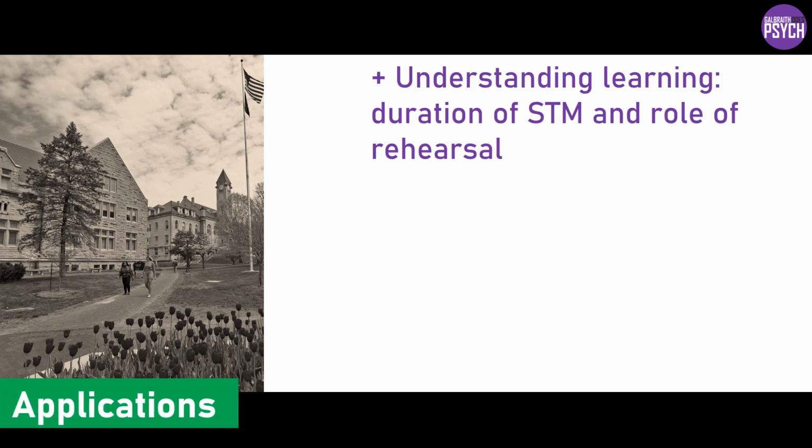In terms of applications then, it is a useful study for understanding how learning and memory works. It's good in terms of understanding that STM has a duration of 18 to 30 seconds. We probably didn't need to do a load of studies to work out that short-term memory is indeed short. But I think what is interesting about this one is the role of rehearsal. And again, nowadays it kind of sounds like common sense, but it does show us that being able to rehearse in a focused kind of way and repeat things to yourself is really important for learning.